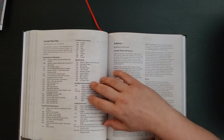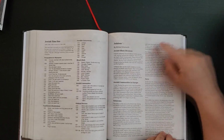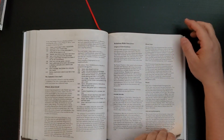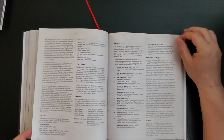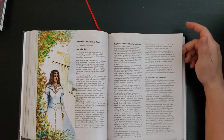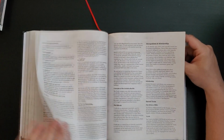Here's a section on Judaism with a Jewish timeline and some things about Judaism and the different ethnic divisions within Judaism. We're going to get relations with non-Jews. Quite a large section on this, actually. Jewish mysticism. Here's Islam in the Middle Ages by Omnia al-Dasuki. So it looks like they got actual people that know what they're talking about to do this, at a glance.